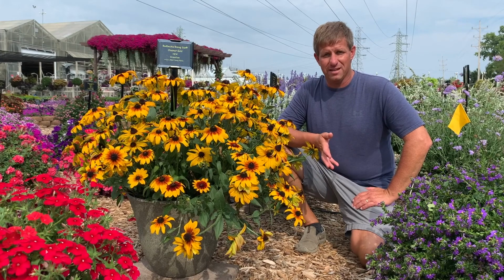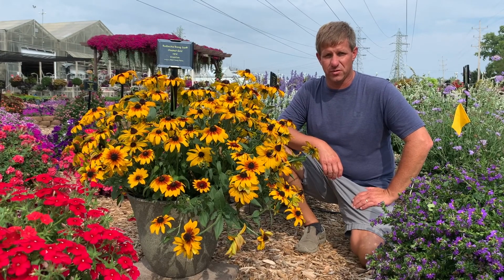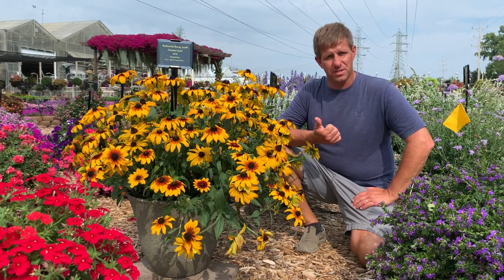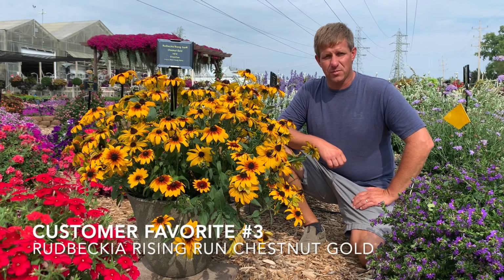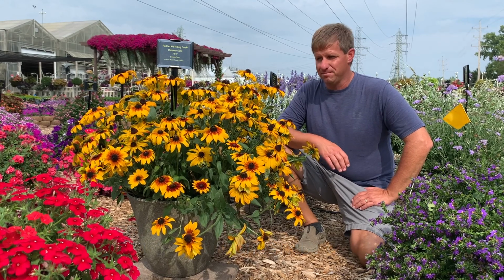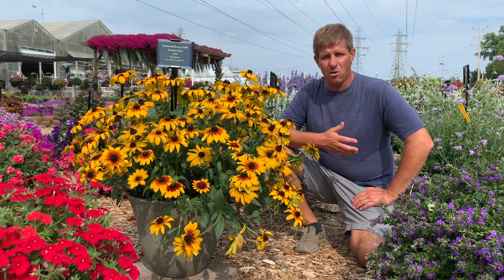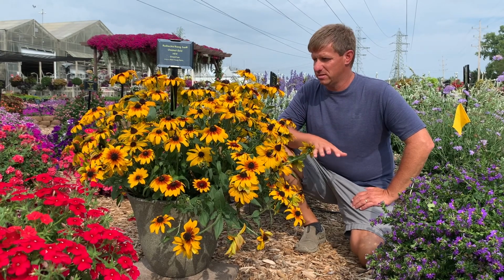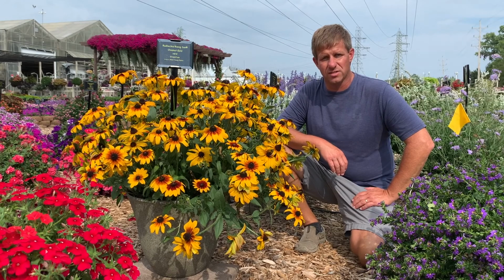For number three, we get to take a break from petunias for a minute, which is a good thing, to see something different. This is a Rudbeckia. It's from Greenfuse. It's called Rising Sun Chestnut Gold. This one, again, wowed all summer long. What you see here, end of August, is pretty much what it looked like the entire summer.